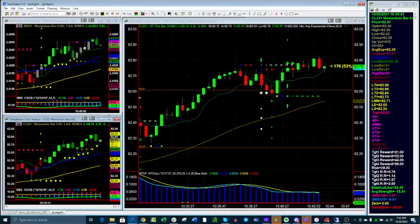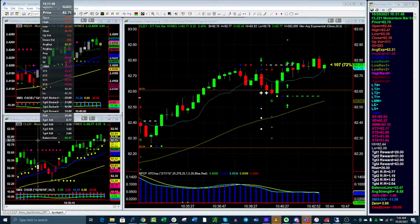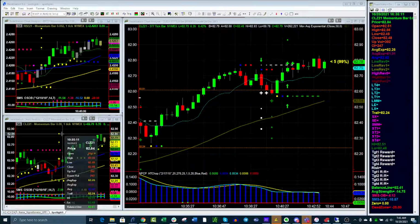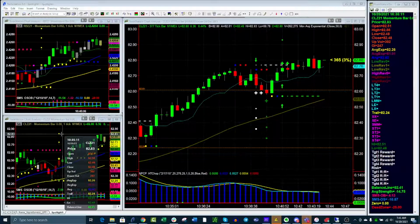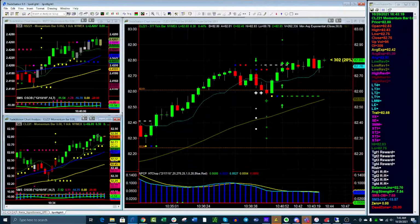In the lower left corner. So Spotlight got short here. Had to flip over to long here and then proceeded to hit target 1. And it looks like it just missed target 2. Or did it? Yeah, missed it by a tick, I think. 84 got as high as 83. It's still going.